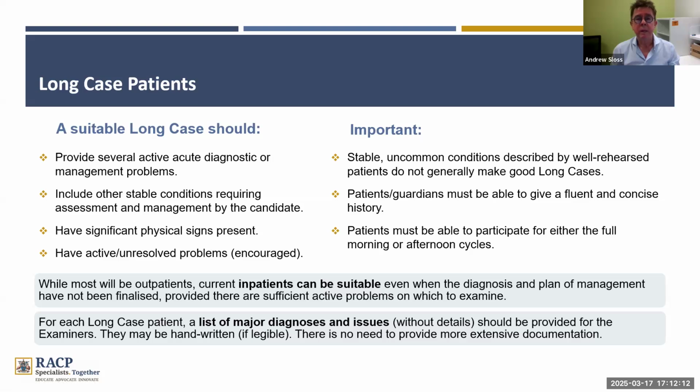So I think it's time. Your old faithfuls are great if you've got them and they've still got a few hot issues, but I think we need to populate them with newer cases with more acute issues.